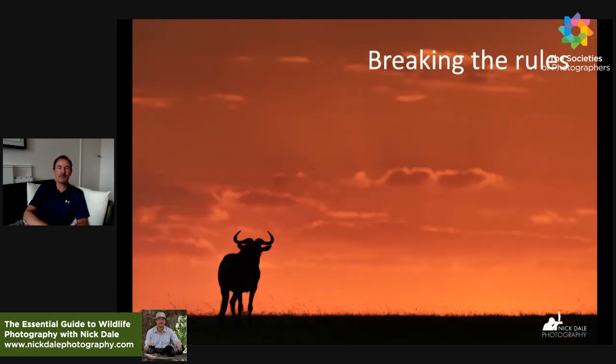Finally, knowing when to break the rules. That's the key thing. Some people say, well, if you follow the rules, all your pictures are just the same. I don't really think that's true. But there are occasions when you can break the rules. For instance, the rule of thirds might suggest that you need to put your horizon a third of the way up or a third of the way down, depending on whether the sky or the land bit is more interesting.